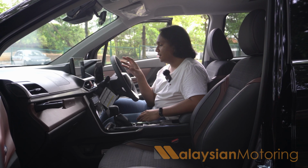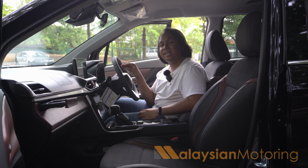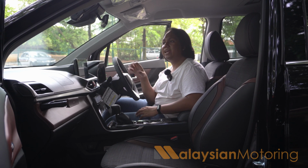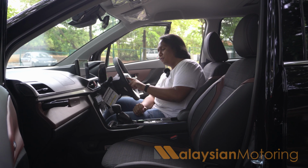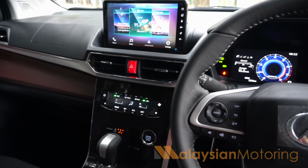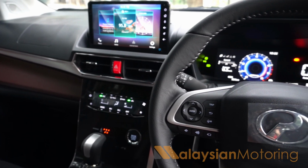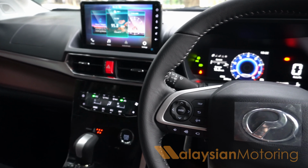Now, the functionality in here is quite simple. You have all of the settings and options for the vehicle set in this instrument display, obviously not in the middle, and of course all of that is controlled via the left side spoke on the steering wheel. The right side spoke of the steering wheel controls your ADAS features, and the lower end controls your infotainment features like your audio adjustment and so on.